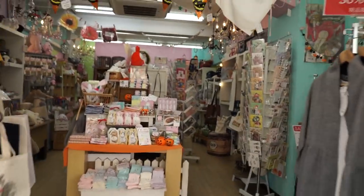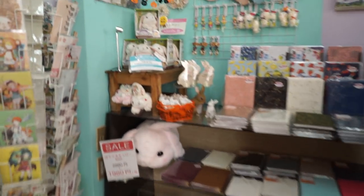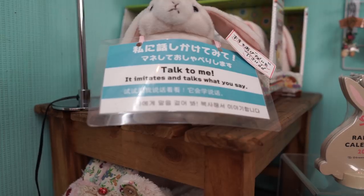Look how cute this shop is. Everything inside has bunnies on them. And then this little guy here talks to you. Look. Hello. My name is Brittany.